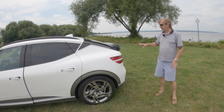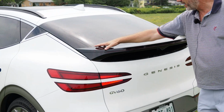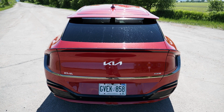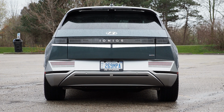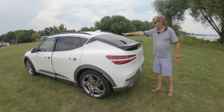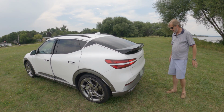As you can see, the rear of the car has a wing. This car doesn't have a wiper because of the spoiler, just like the EV6. This should keep the rear windshield clean without the need for a wiper, which is not the case with the Ioniq 5. Hence, there's a good chance that they will add the wiper later. But the EV6 and the GV60, because of the wing, the spoiler, should protect the upper side of the rear windshield from getting dirty and wet in the rain.